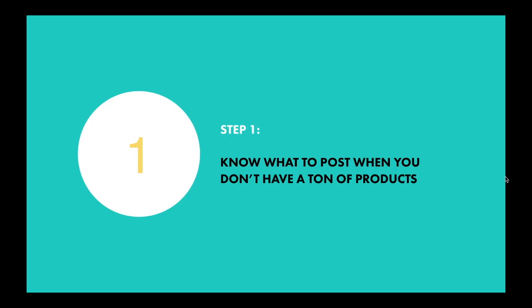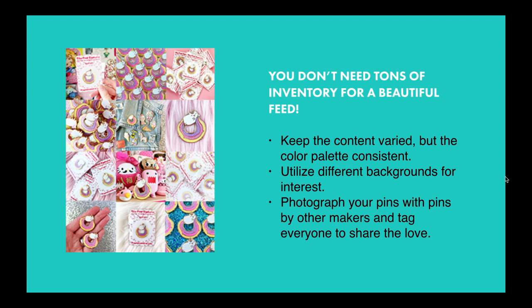Step 1, know what to post when you don't have a ton of products. You don't need a ton of inventory for a beautiful feed. So I want you to look at these photos here that I have. They are all of the exact same pin, so keep that in mind. So you want to keep your content varied, but your color palette consistent, so you can tell all of these are my photos. I use a lot of pinks and pastels in my branding, so when any of these photos pop up in someone's feed as they're scrolling, they will immediately be able to know that it's mine.